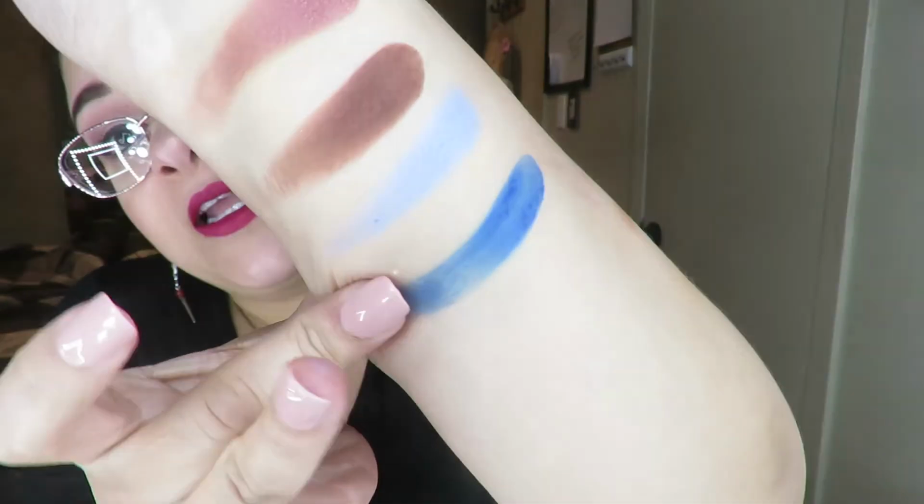Now, here's my issue with blue eyeshadow. On me, it makes me look like I'm sick. I don't know why, but I would love to add this on a black eyeshadow, or definitely under my eyes to make my makeup pop. So definitely do not be afraid of colors like that. You can use them under your eyes, just to brighten up your looks if you want to.